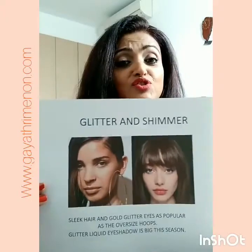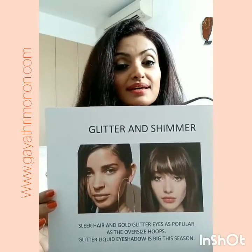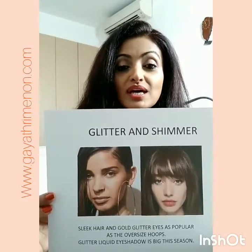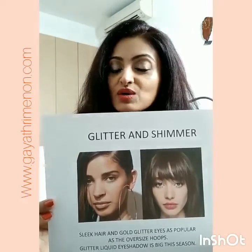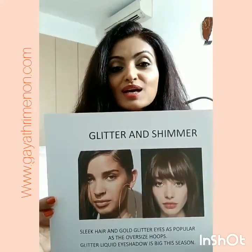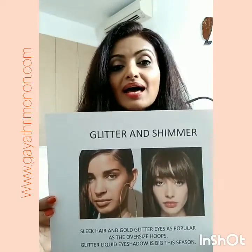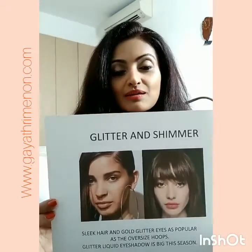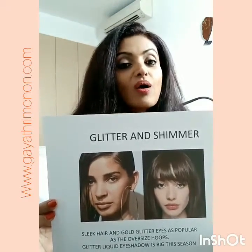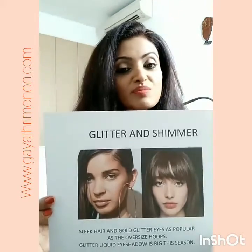Another big trend this season is the shimmers and the glitters and the glows and everything. And not just on the cheeks. This season, it's going big on the eyes. So all your shimmery eyeshadows, your liquid shimmer eyeshadows, which are big this season, are very easy to use on the eyes. Just slap them on and blend ever so little bit. If you need to add on more, you can add on top of it. But if not, shimmer is big.